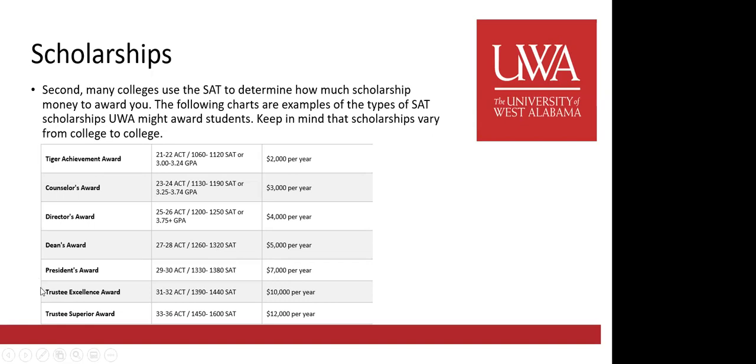As you can see, the breakdown below goes to the Dean's Award, which is a 1260 to a 1320, which is $5,000 a year. The President's Award is 1330 to a 1380 on the SAT for $7,000 a year. The Trustees Excellence Award is 1390 to 1440 on your SAT for $10,000 a year. And then the Trustee Superior Scholarship, which is our highest scholarship, is anywhere from a 1450 to a 1600 on your SAT for $12,000 a year.